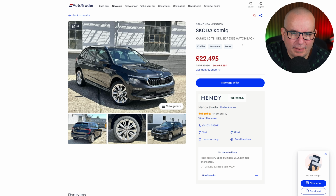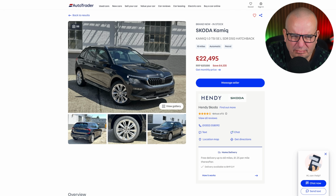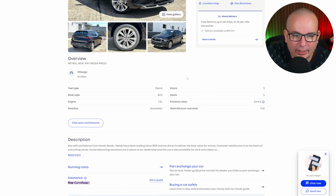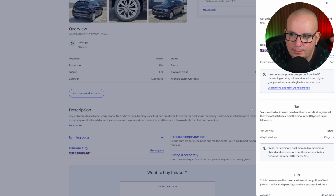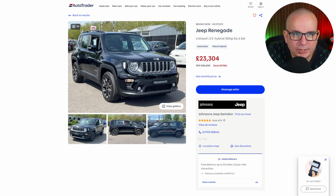Then we've got the Skoda Scala, which is a car that I think gives you a lot of bang for your buck. Think of it, I suppose, as a Fabia Estate-ish. This is the 1 litre TSI petrol, SEL, DSG automatic gearbox in this one. 27,000 down to 22.5, so it's saving you 4,500. 9.9 seconds to 60, £190 tax, 48 MPG, and insurance group 14.